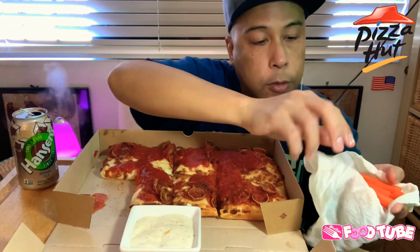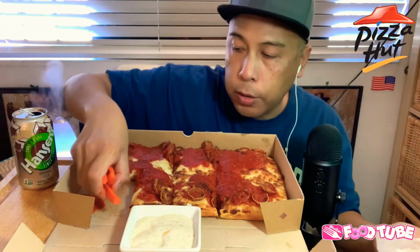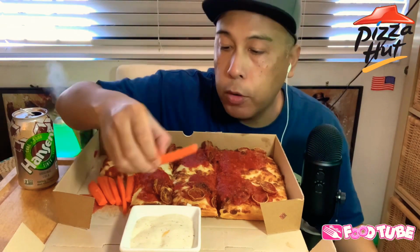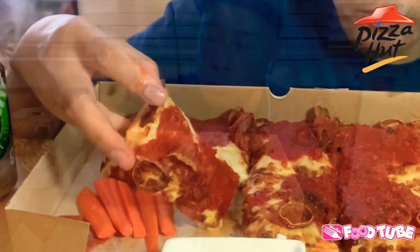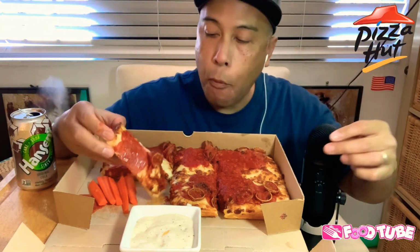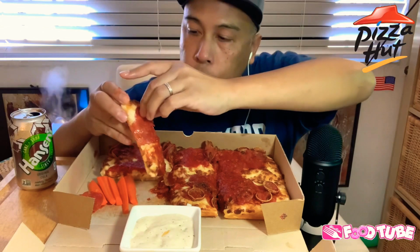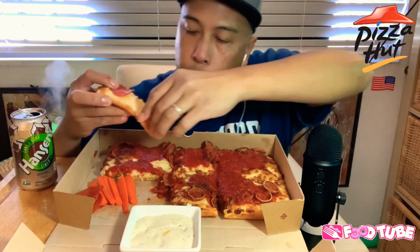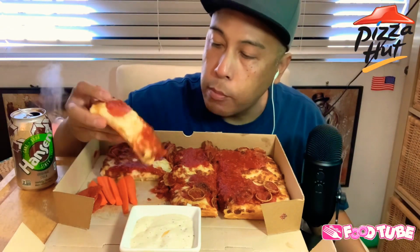Forgot I could have some carrot sticks, you know, gotta incorporate some veggies somehow, right? Perfect with the ranch too. You know, I'm not that big of a fan of tomato based sauces though, marinaras. This is double pepperoni, but I ain't trying to eat too much pepperoni. Processed meats, salt, killers.